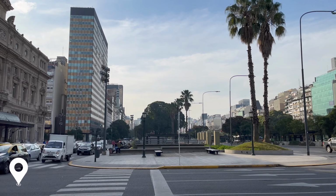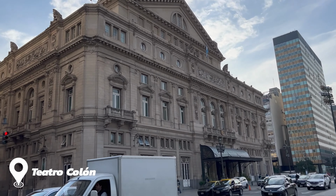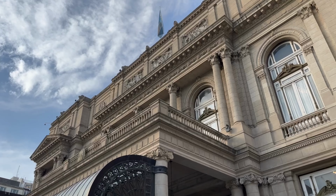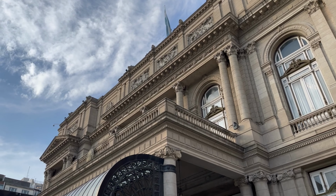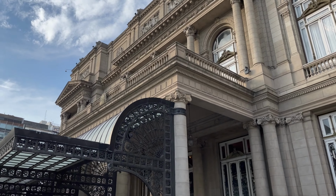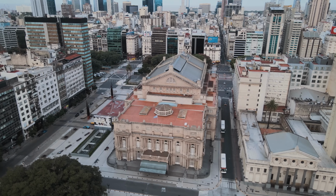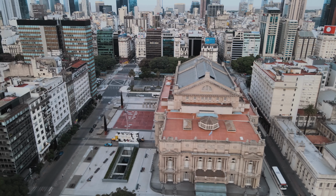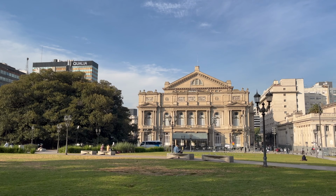One of the buildings that will trigger your interest will be Teatro Colón. It's located near the Obelisco. Teatro Colón is an opera house that opened in 1908 and is rumored to be one of the best opera houses in the world. They say that the acoustics are magnificent. I went a couple of times to watch the Philharmonic Orchestra of Buenos Aires. Truly a wonderful experience. You can find a link to book tickets on Secretsofbuenosaires.com and enjoy a beautiful night out.